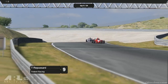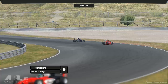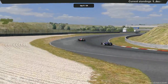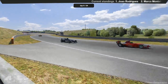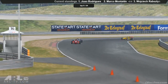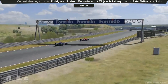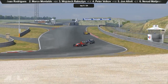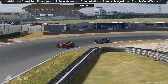It does look like we've got Justin Lindsay back on track as well, although a lap down. He came out just behind Tony actually. But we've got another little battle just ahead of Fabio and Tony, which is Colin Cunniff and Nenad. Colin's coming into the final chicane a little bit further back than he would like to be to put a move on, but he will be in the draft.